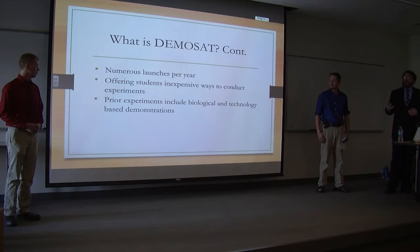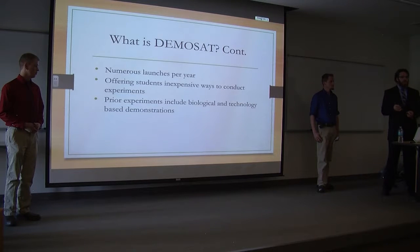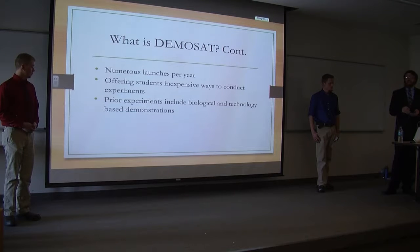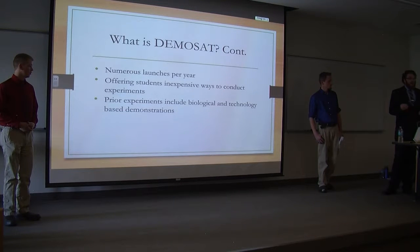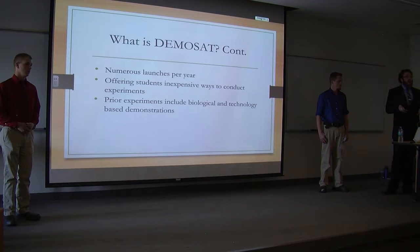Demostat also has numerous launches per year. So for this year, there's actually 4 different launches with 2 balloon launches. This offers more inexpensive ways to conduct different types of experiments, as well as new experiments that haven't been tried yet. Prior experiments also include biological and technological based demonstrations, and ours, we're actually really happy to say, is the first with an art emphasis.